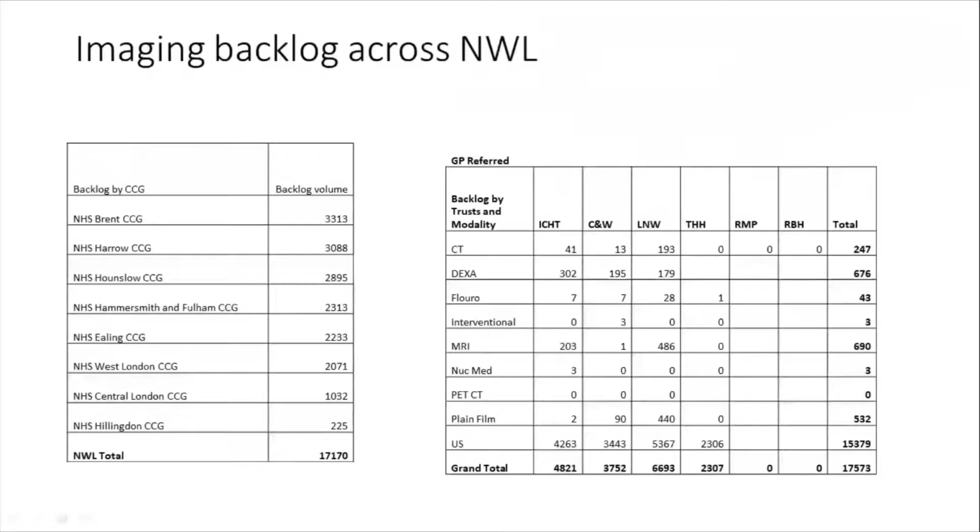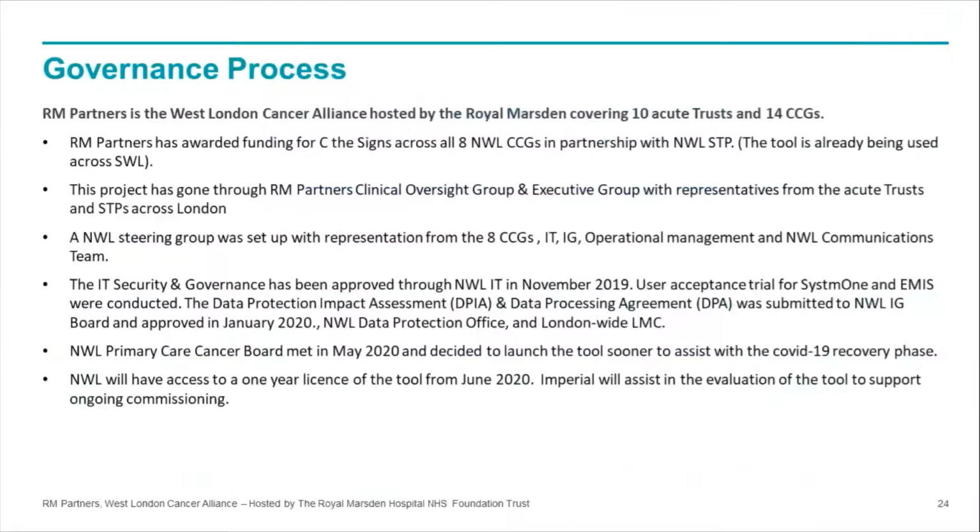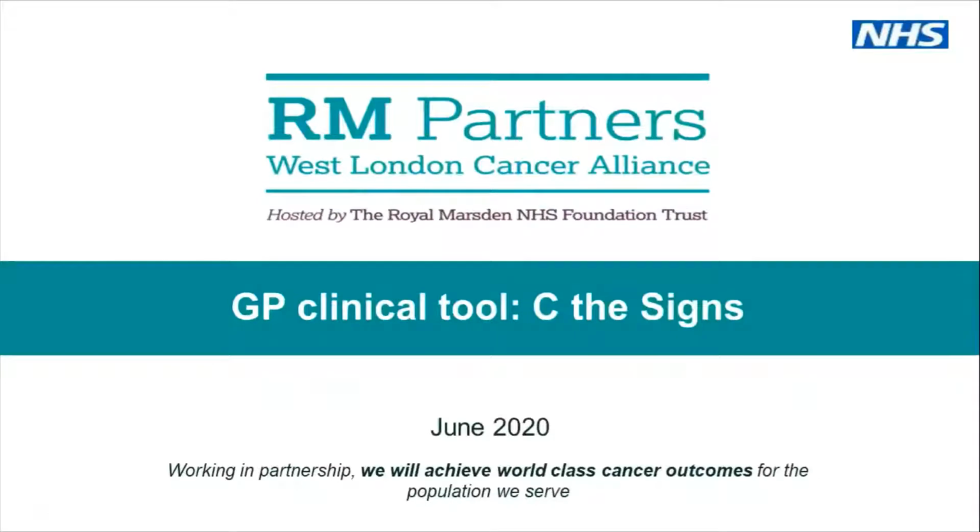Across Northwest London, the RMP partners have funded a 1-year pilot for every practice in Northwest London CCGs to roll out CEDAR signs. The funding is for 1 year. There will be an evaluation towards the end of the year in terms of value for money, the benefits to practices and clinicians, and the outcomes in terms of early diagnosis and stage of cancer. That evaluation will enable Northwest London CCGs to decide whether to continue with CEDAR signs and its long-term sustainability.